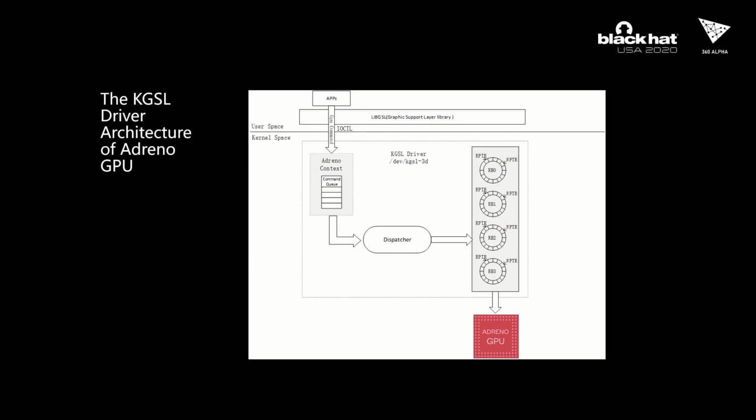Similar as CPU has different privilege levels, GPU can run in different modes.